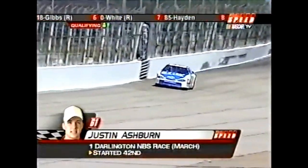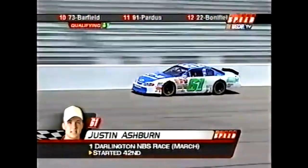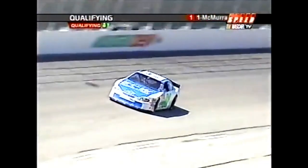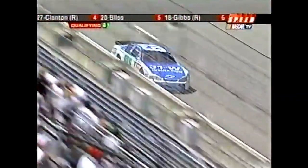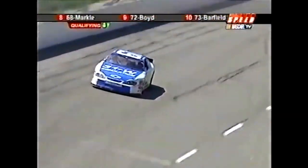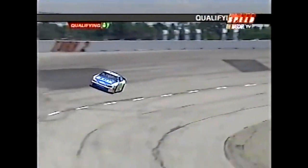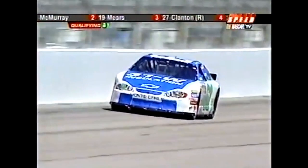The 61 of Justin Ashburn, the 31W Insulation Chevy, was 28th in practice. He ran a 30.81. Now, if he can pick up a little bit from that, that'll put him with a pretty respectable qualifying run. We have 46 cars here, so to guarantee yourself a spot before we get into the provisional starts, you have to beat 10 cars to get in that top 36. He took a provisional here in the spring and finished right where he started, 42nd.